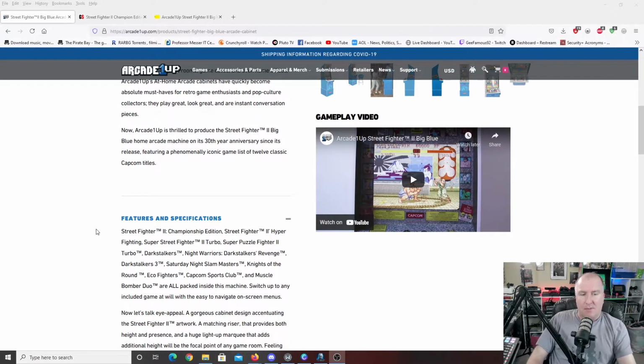So many of these games, I'm not familiar with them actually being released on any of the other cabinets that they've released. I could be wrong, but Eco Fighters, Capcom Sports Club, Muscle Bomber Duo, I don't recall them being on anything else. I don't know about Saturday Night Slam Masters and Knights of the Round. I don't think they were either.